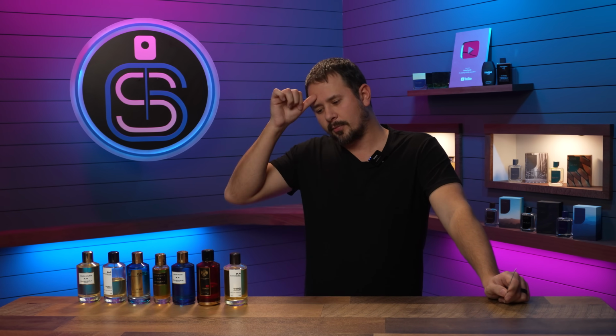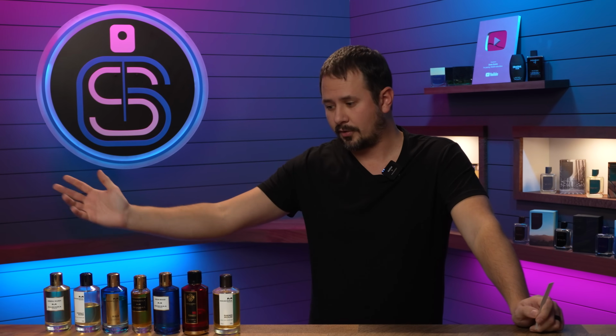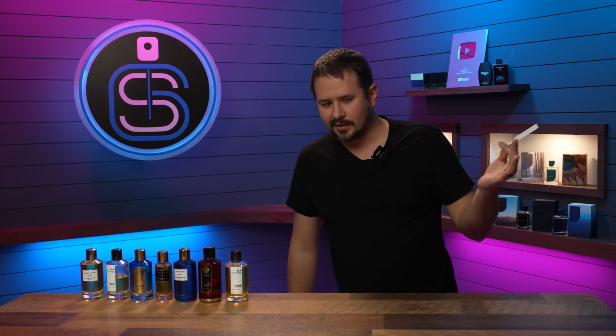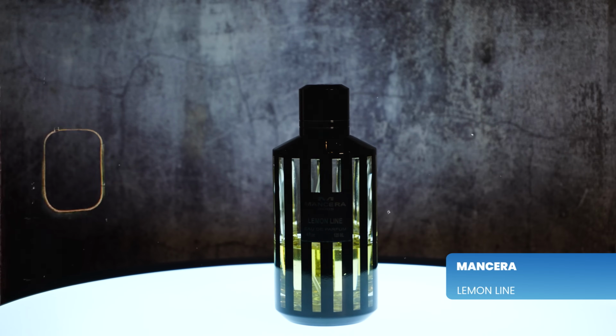It is going to be probably more appealing to guys middle-aged and older, people looking for something a little bit different, but still, as I've said a few times with all these fragrances, wearable. And I think even at that $78 price point, that is a steal. Really good stuff. After that one, let's talk about Lemon Line.